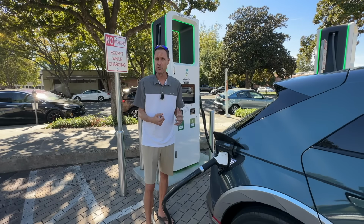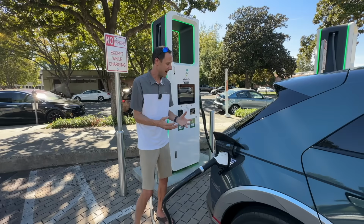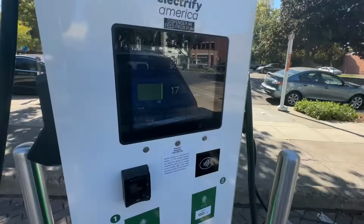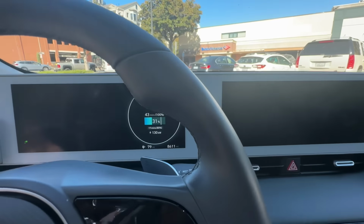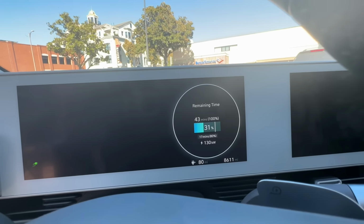Fantastic, right? I didn't know how it worked, but I thought maybe he needed some kind of PIN code in order to have it activate. It turns out that when I walked up to it, I followed the instructions, plugged the car in, and walked back and it says initiating. Within about a minute, it's actually charging. It had that same plug and play feel as the Tesla supercharging network. The only difference is it took a while before it actually started initiating.